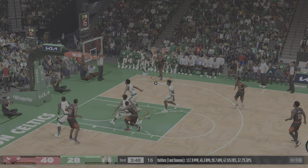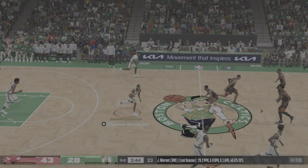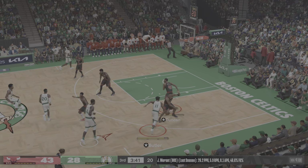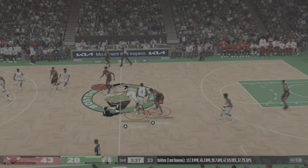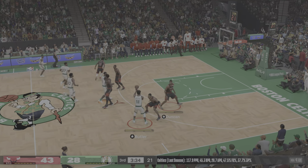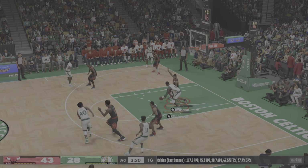Pippen with a wide-open look. The basket is good off the assist from Wade. Three points. Wade's got three assists tonight. The combo guard, Wade, not just a scorer, but a shrewd passer as well. Another pass to Elijah Wan. Nice ball movement by Boston.